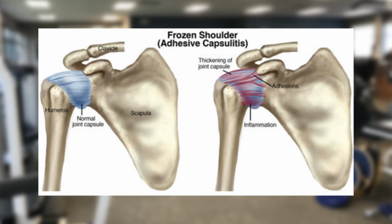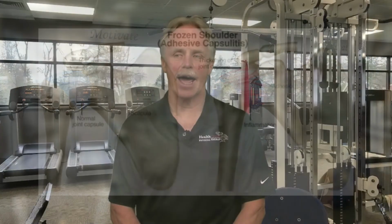There's no inflammation, there's no scarring of the tissue. If you look on the right, you can see that the shoulder has red lines and strips going across it, and there's thick bands that form in the shoulder that are called adhesions. What you will see in a patient with a frozen shoulder is they will not be able to raise that arm overhead, either actively or passively.